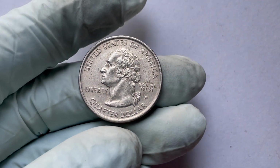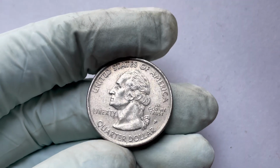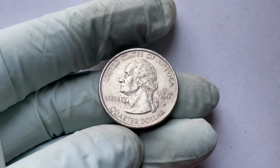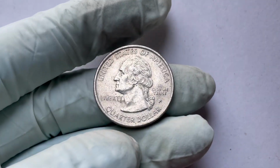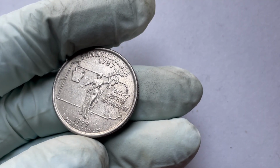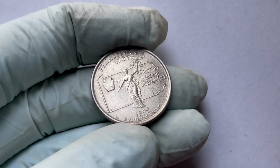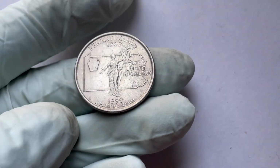Today, we're diving into the fascinating story of the 1999 P. Ellis Island Washington quarter, a coin that could turn you into a millionaire, if you're lucky. So grab your piggy banks, your sock drawers, or wherever you stash those quarters, because by the end of this video, you'll know exactly what to look for. Oh, and stick around, because I'll also share a funny story about how I almost spent a valuable coin on a soda. Spoiler alert, I didn't get the soda.